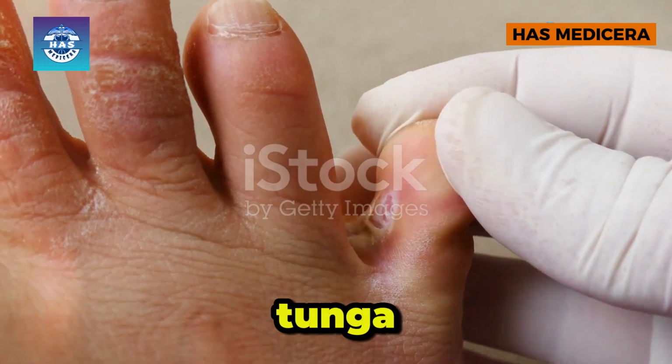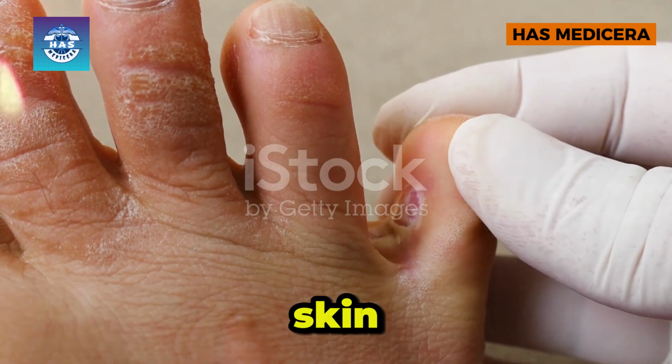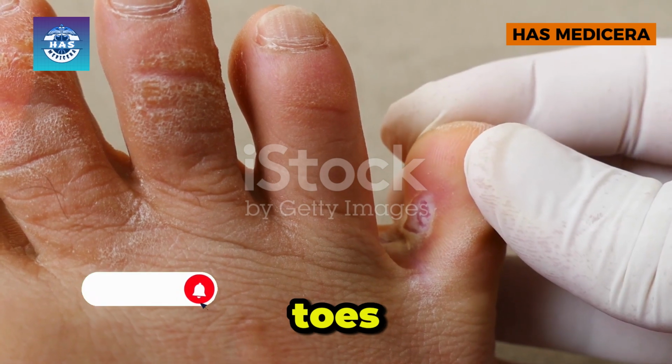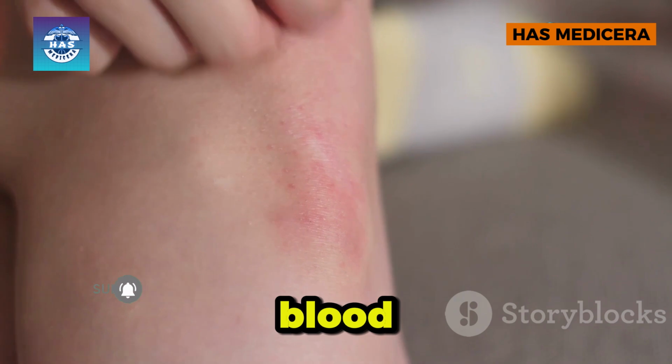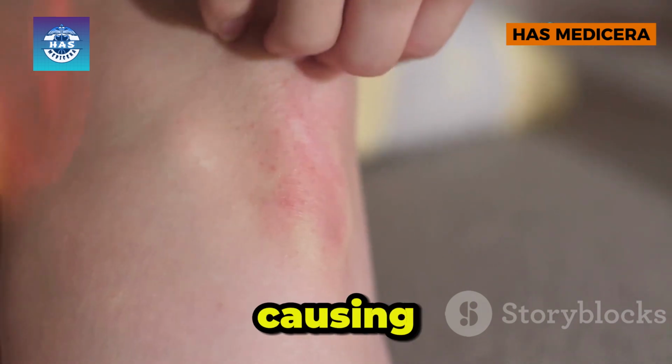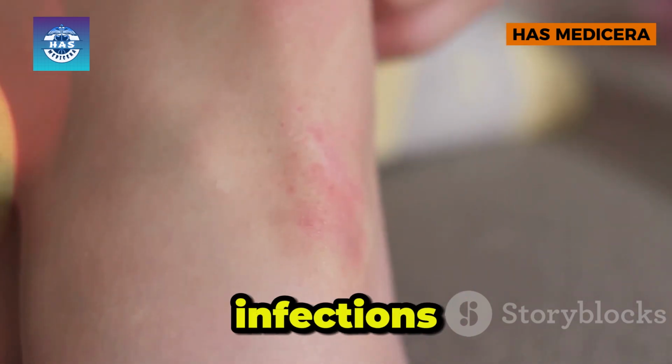Jiggers, also known as Tunga penetrans, are tiny parasitic fleas that burrow into the skin, commonly affecting feet, toes, hands, and other exposed areas. These parasites feed on the host's blood and lay eggs inside the skin, causing painful sores, inflammation, and in severe cases, secondary infections.